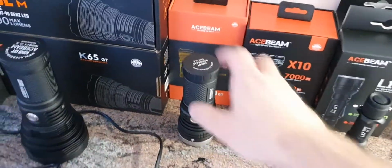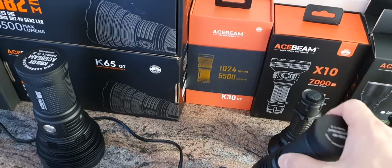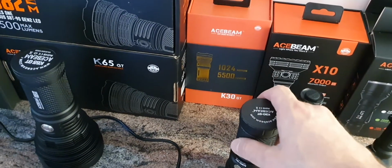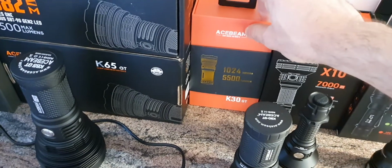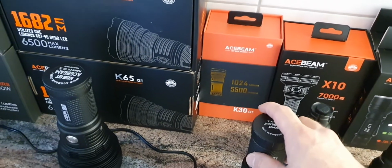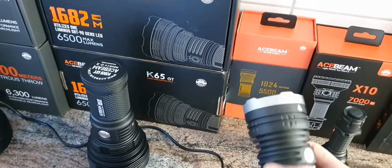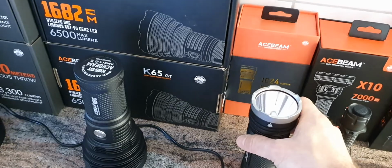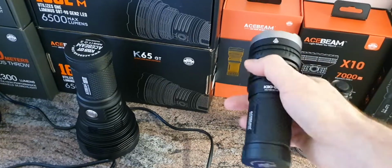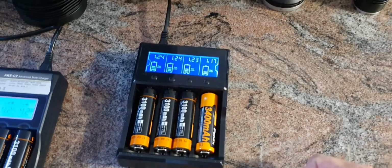And then we got the Acebeam K30 GT, which is also really great for a large beam distance here, over 1 kilometer, 1024 meters beam distance, 5,500 lumens. So again, it's almost the same amount of lumens as the larger ones. It's just gonna have a larger beam in the middle, a larger spot basically. Very handy. And this one is powered by 3 pieces, 18650 batteries.